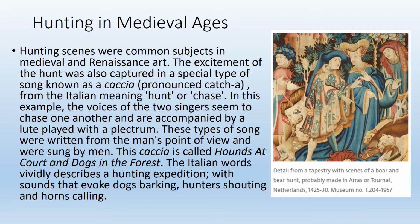So continuing on with hunting in the medieval era, it was commonly depicted in art, in poems, and a particular type of poem or song is known as a caccia. This is an Italian word that means hunt or to chase. In these examples, you can hear the voices of two singers. They seem to kind of chase one another throughout the song as it's played with a lute. That's kind of like a medieval version of a guitar.